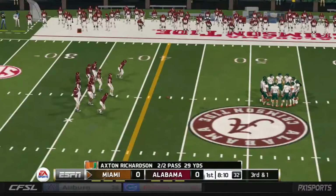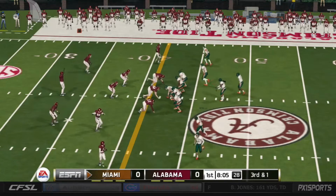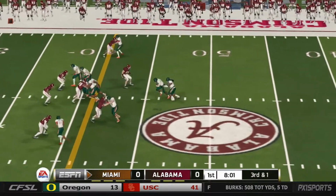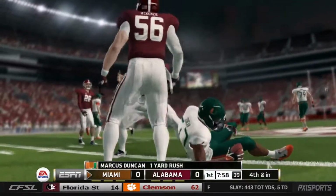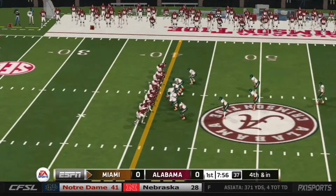Oh, pass, run, pass. This is what Miami does. You know, they mix it up. Eventually, we'll see Axton Richardson take off at some point tonight. They're going to keep guys on their toes. Richardson, 265 yards rushing. A big hit there by Jeremy Mosley. Says, I don't care how much you got rushing, you're not rushing on me.